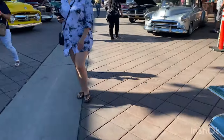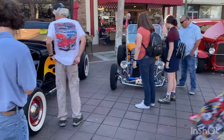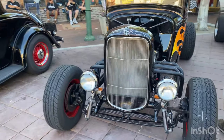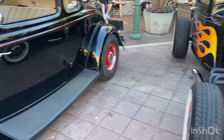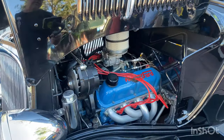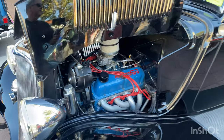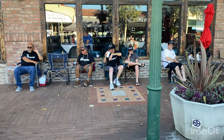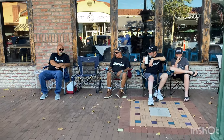We got hooligans in the house. We got Vince. Oh. Hey, Tammy. We got hooligans. We got Vince here. We got Bob here. Look at this. I love his fact that he's got a Ford in his Ford. Powered by Ford. That looks like Steve over here. We got hooligans in the house.